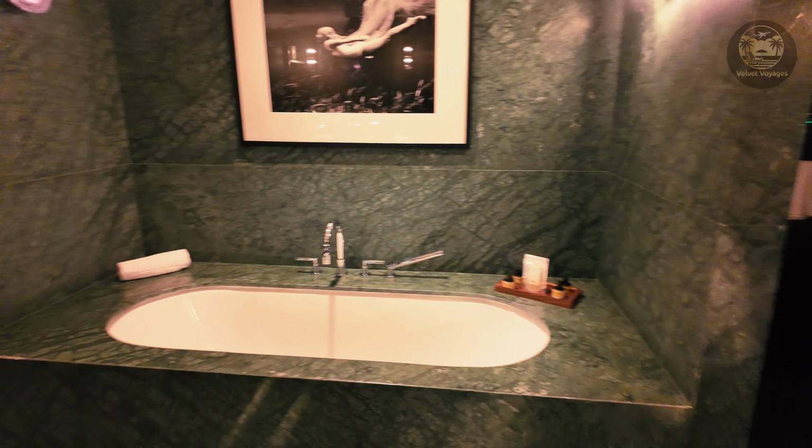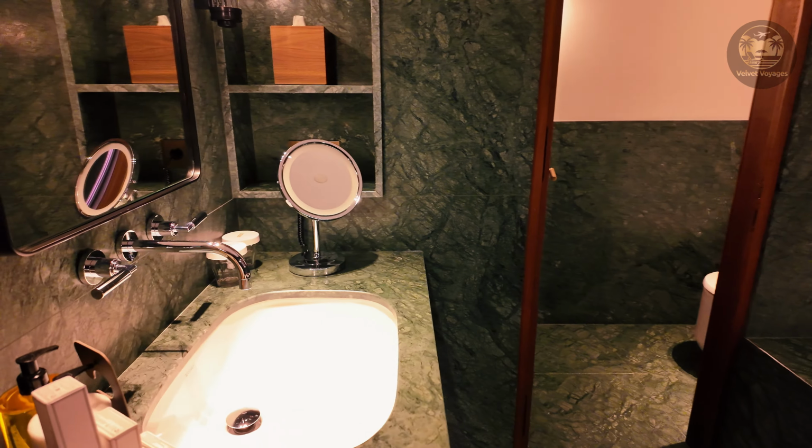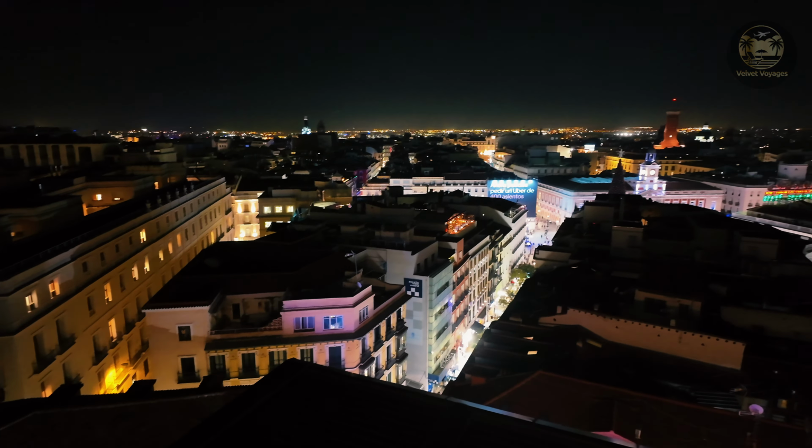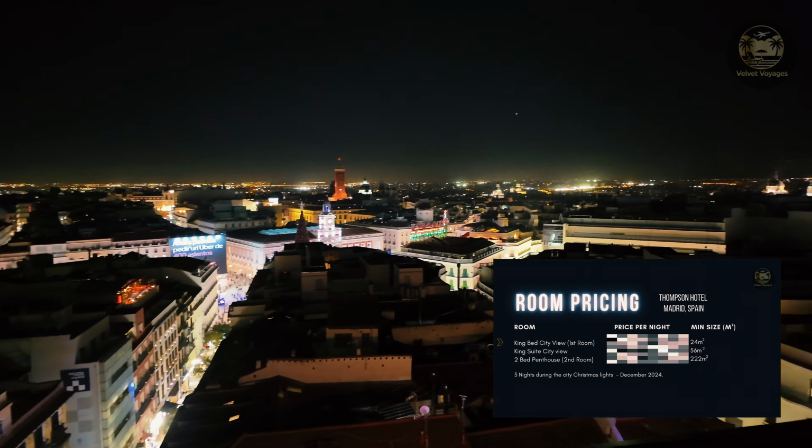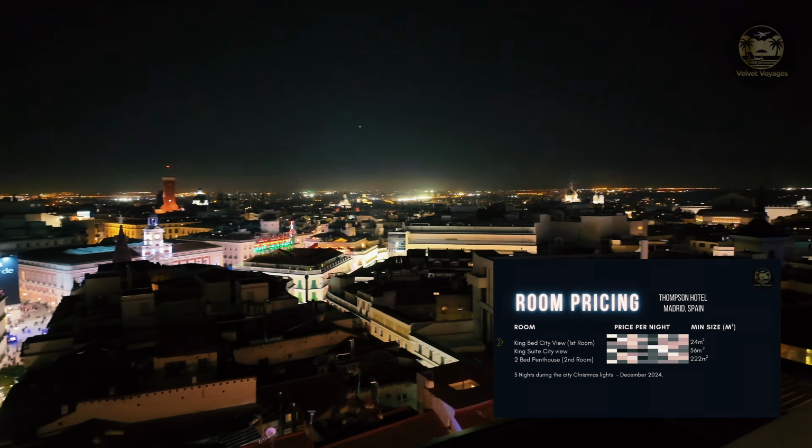In the ensuite bathroom, there is a walk-in shower and a soaking tub. The ensuite bathroom felt decadent, filled with a green marble finish. I think the view from the penthouse balcony really does speak for itself. Later in the video, I will be sharing pricing on both the standard room and the penthouse.